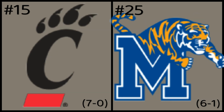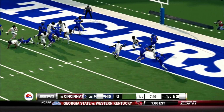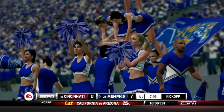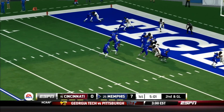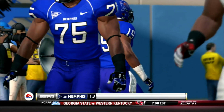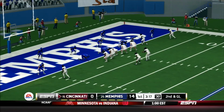Now to Memphis we go. 15th ranked Cincinnati takes their undefeated season, puts it on the line against the Memphis Tigers. And Memphis scores first. Brady White pulls it down, keeps it for the read option touchdown, and now he gives it to Kenneth Gainwell for another touchdown. And Memphis off to an early 14-0 lead.